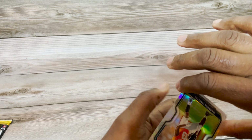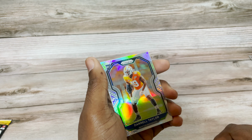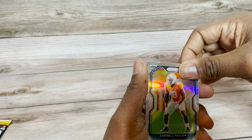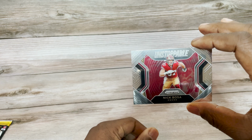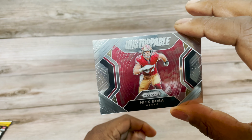Let's turn this around. We got Daryl Taylor, rookie card. Daryl Taylor now with the Seattle Seahawks. And, okay, unstoppable. We got an unstoppable prism here. Look at that bad boy, Nick Bosa. Beast out there with the San Francisco 49ers. All right. Last pack. Last pack.